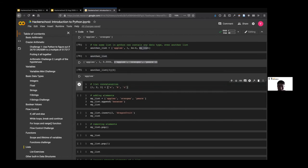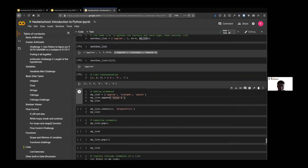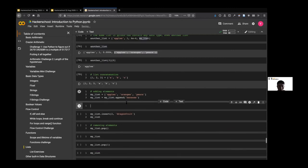So list concatenation, as you can see, you just join 2 lists together. For adding elements, if you want to add bananas to the end of the list, you can use the .append function. You do not assign it. A common mistake is assigning the result back to the list, but this will not do what you want. If you try to print my list right now, it will just be None.